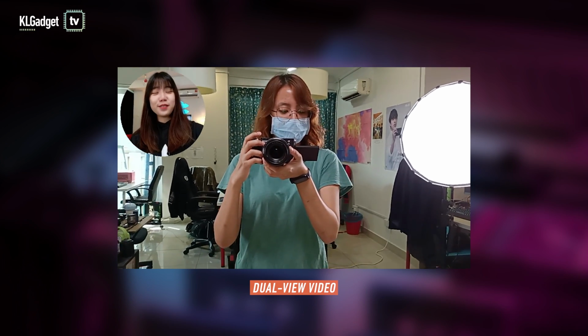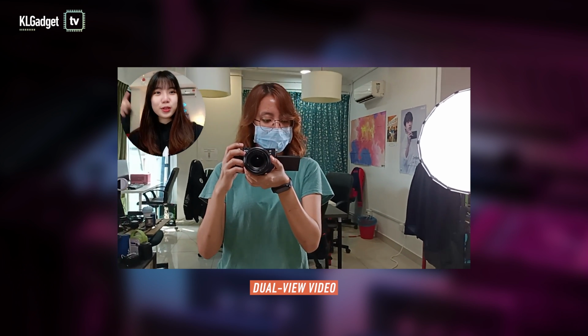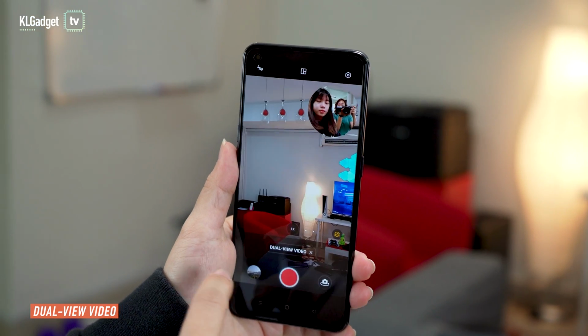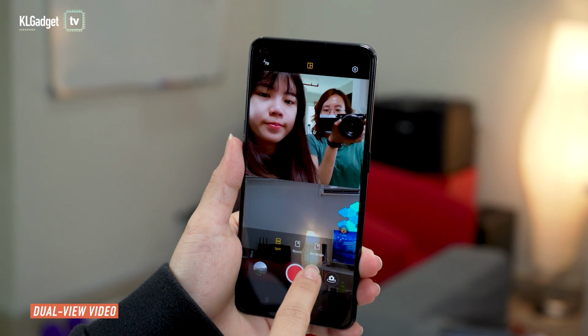Apart from that, the Reno5 F also has dual view video that we've seen on other Reno phones and the Find X3 Pro. With just a click of a button, you can record both you and your friends simultaneously. It's all about convenience. Just like before, there are 3 different layouts to choose from.